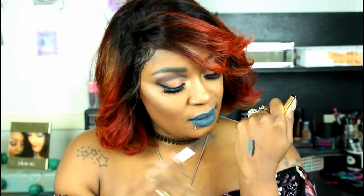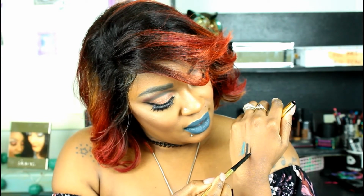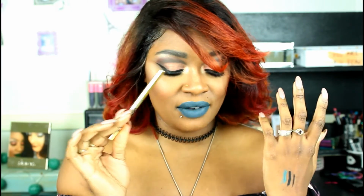Now I have two drugstore liners that are really good, and this one is the Milani Kohl Supreme Kohl Blackest Black liner, and this one is just really, really skinny, so you can really get in that lower lash line when you're wanting a very precise, defined look in the lower lash line. So this one also is really dark, glides on really easy, much, much cheaper. I think this is like $6 or $7.